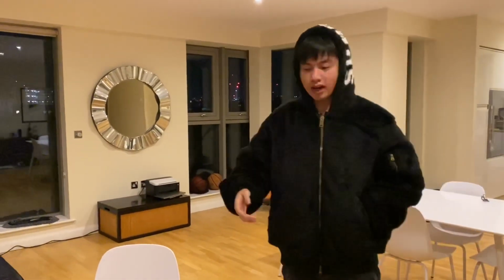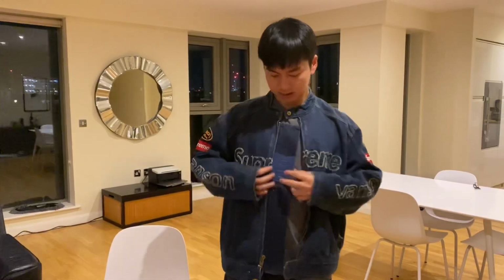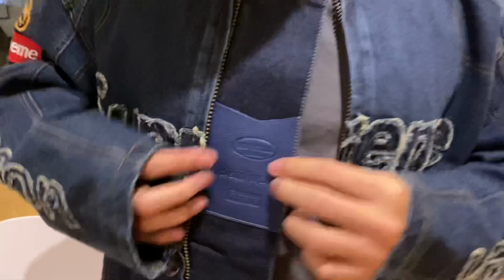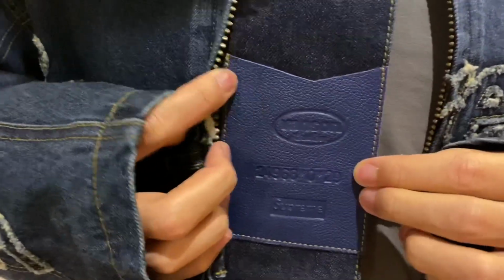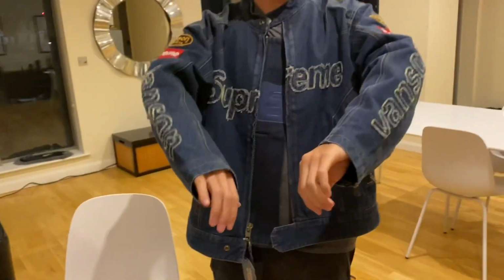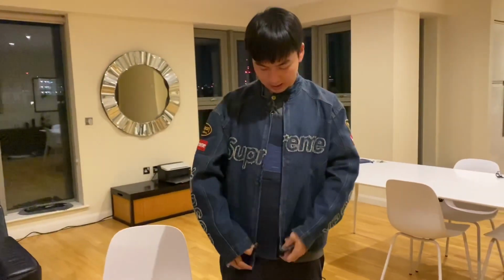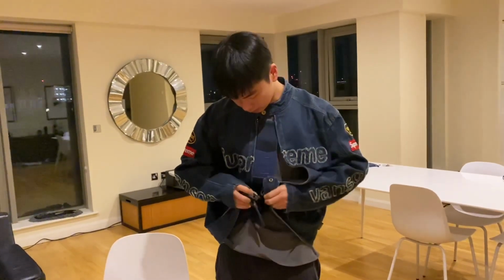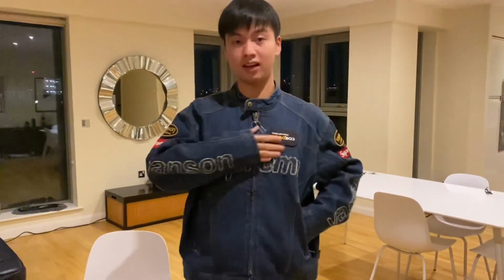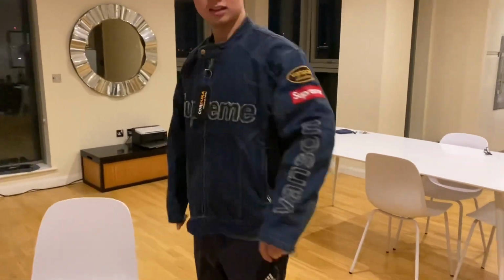So now I'm going to try on the Vanson leather jacket. This is XL. I think it fits true to size. I forgot to mention, when I wear it, this extra part here extends out, and you can see a very iconic stitching here. It's very cool. This is a very vintage but iconic piece. And now I'm going to try it on with just the zipper up. So you can see the entire cutout Supreme running here. It's very, very cool. I really like both of these jackets.